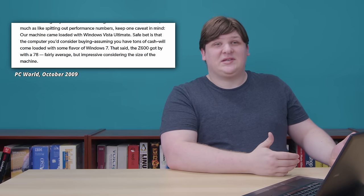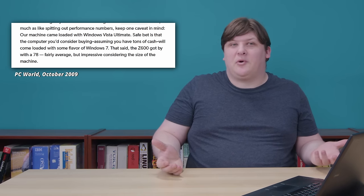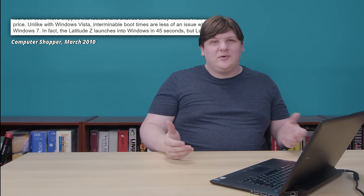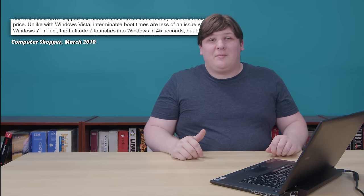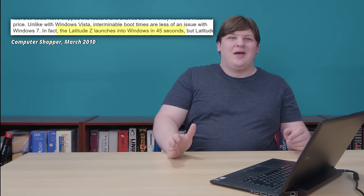The earliest reviews of the system say the review samples came with Vista Ultimate installed, but they also said the production models would probably ship with 7, and sure enough, this has a Windows 7 COA on the bottom, so I don't know what this is doing on here. I must have had trouble with drivers or something. And I don't think this is a big deal because, per the reviews, Windows 7 booted on this machine in about 45 seconds, so if anything, this is going faster than it's supposed to. Although, it almost seems like it's on the slow side once you realize that this machine actually has an SSD.